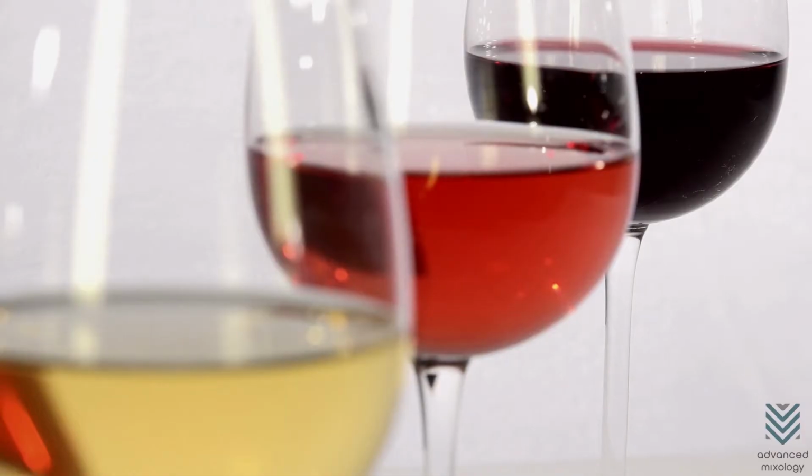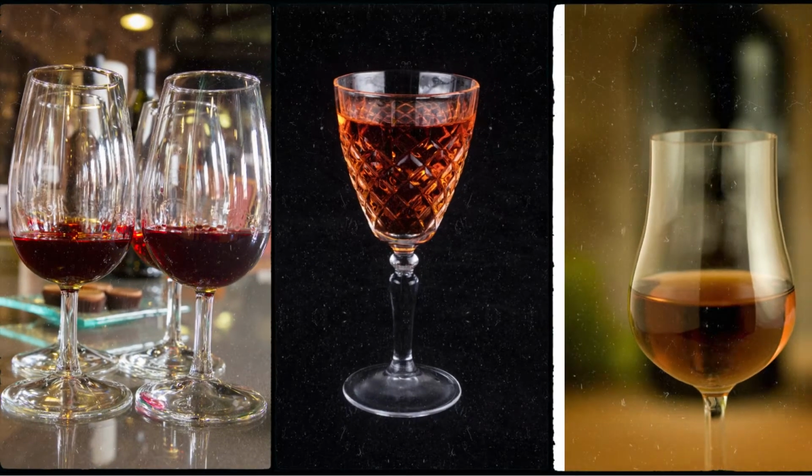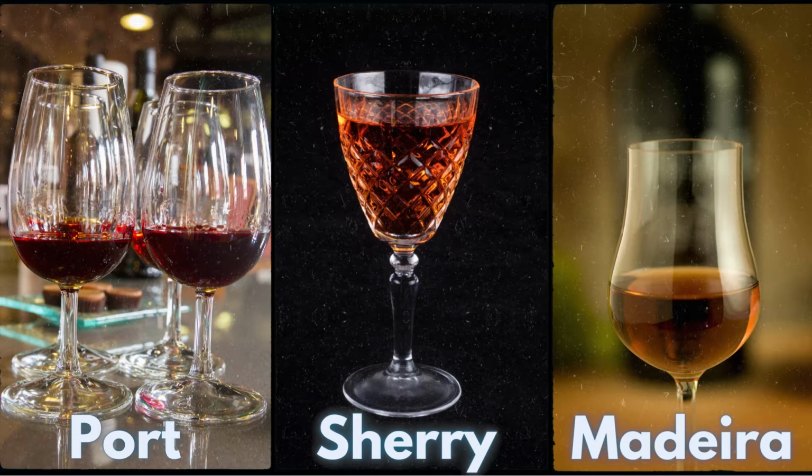Wine glasses of your choice could be for red wine, white wine, and other types of wine glasses that need special attention are port, sherry, and Madeira, which are dessert wines.